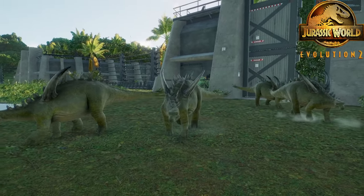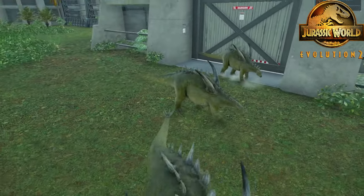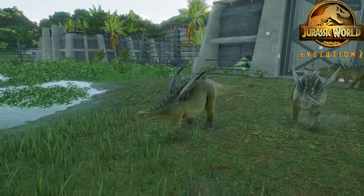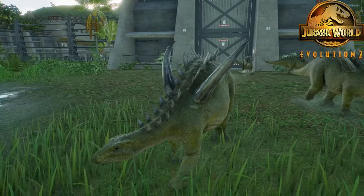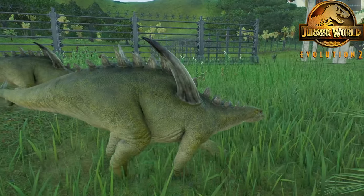The Giganotosaurus you have here doesn't quite live up to its name. Don't get me wrong, it's big, but manageable. Just watch out for those shoulder blades. They ruin anyone's day.